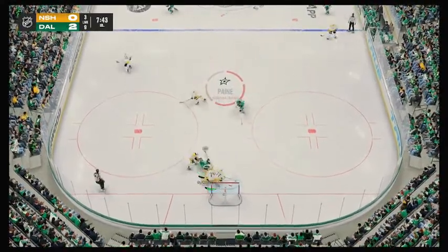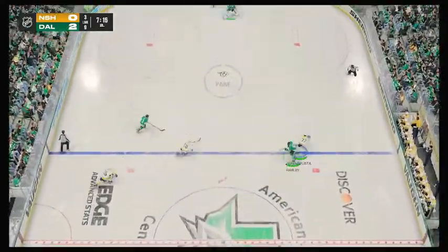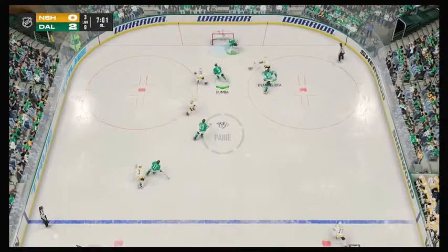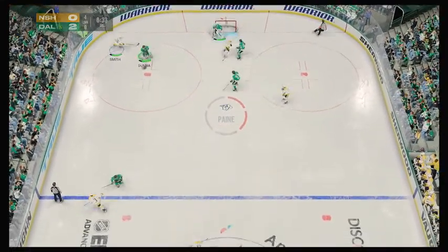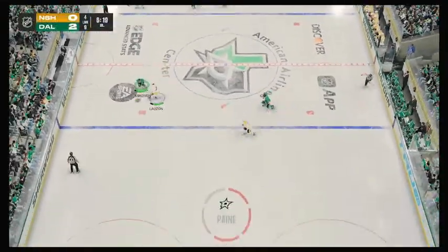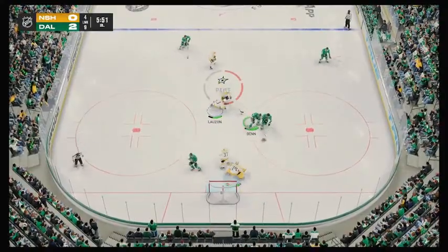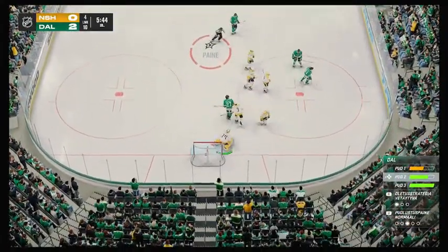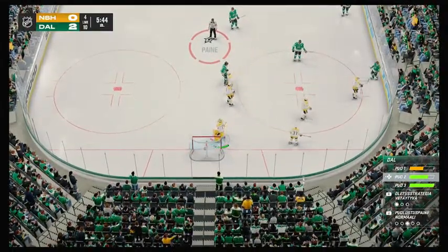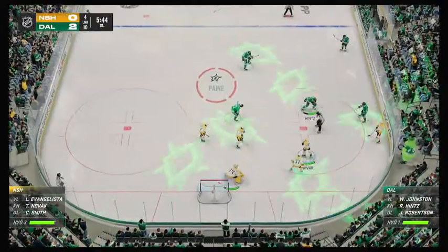Comes up with the stop. Puck scooped up by Lozad. Now a quick pass to Evangelista. Centering pass. And he denies that great opportunity there. Sends one up to Stankoven. And now it's grabbed by Ben. Shot. Oh, I thought he was going to be beaten, and he somehow got a piece of that. Dallas maintains the lead here in the second period.